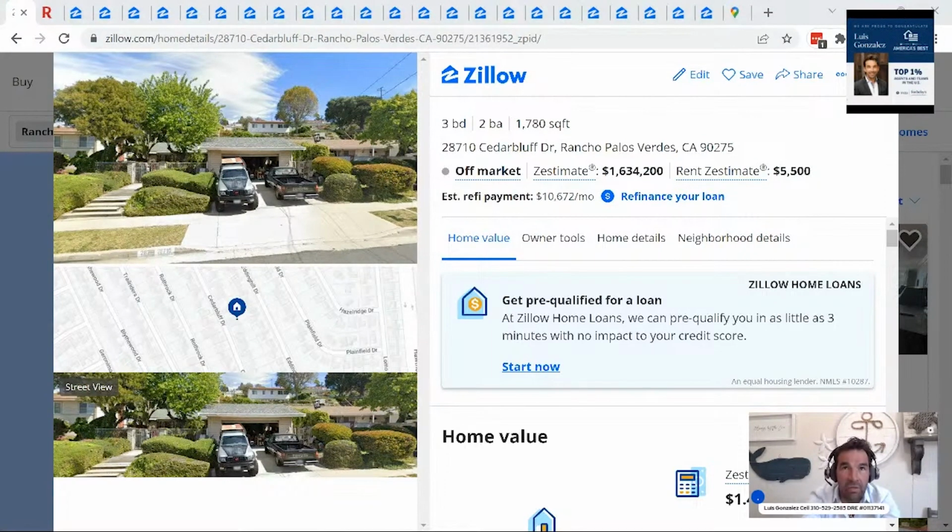If you're also looking at the area, let's just get right into this property and start here.